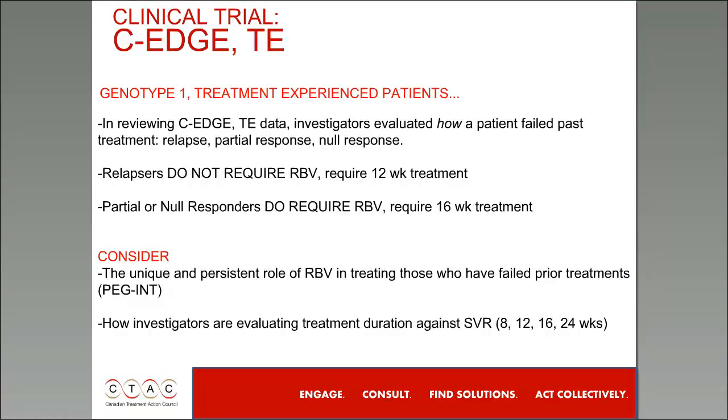So that's an interesting thing to find from this series of C-SALVAGE studies. And it's worth considering that ribavirin still has a role in HCV treatment. We'd rather it didn't, but it still does. And it's also interesting to note through the MK2 trials how investigators are getting rather creative about evaluating treatment duration against SVR. So we are looking at 8, 12, 16, 24 weeks. A lot of trials are evaluating several different time periods to see what the key element of that treatment is and what we need to keep in mind when treating different populations.